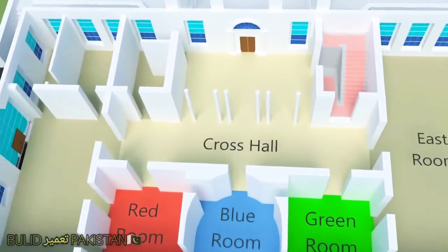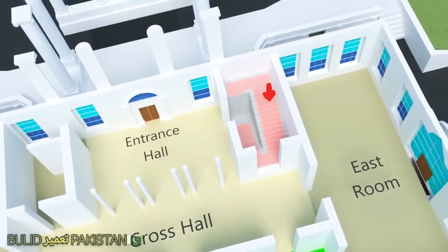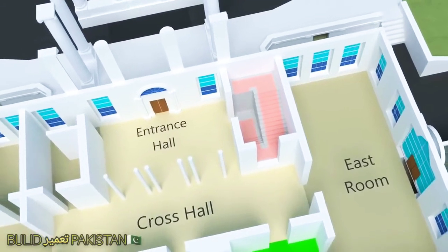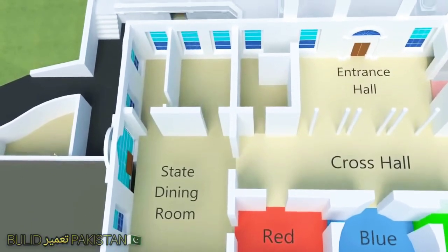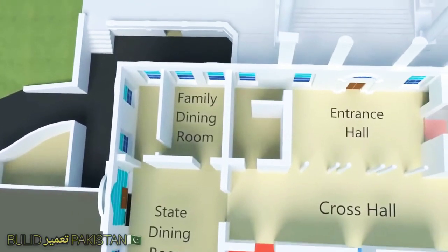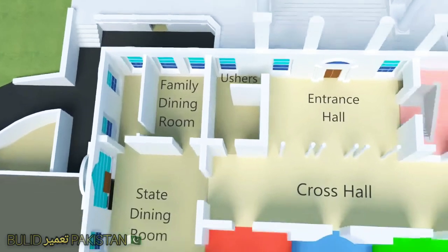Here's the Cross Hall and the Entrance Hall. This is the Grand Staircase. This is where the President and the First Lady can make their grand entrance. The State Dining Room is where a large amount of guests can be fed. The smaller family dining room is located here. The Usher's Room is located here so that guests can check in when they enter the White House.